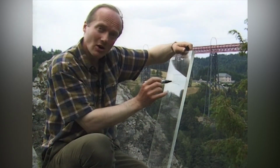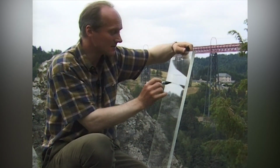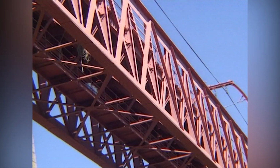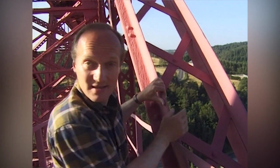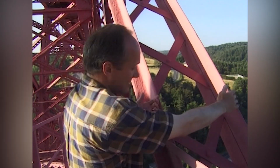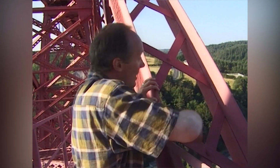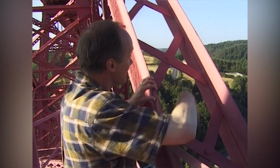The stiffness of the whole bridge comes largely from the distance apart of the top and bottom, the depth of the truss. The bridge is made up of giant trusses, but within the giant trusses, there are also smaller trusses. It works on just the same principle. The top and bottom pieces, which carry the bending forces, are held apart by this cross-bracing in between.